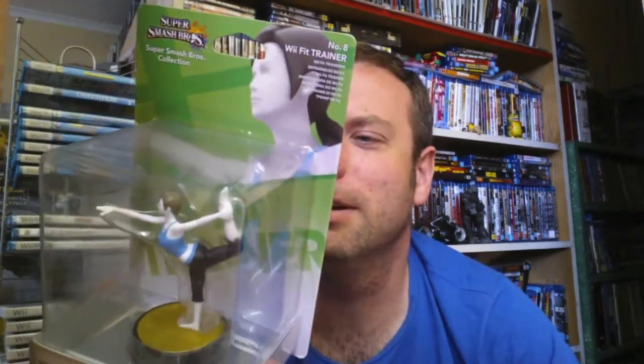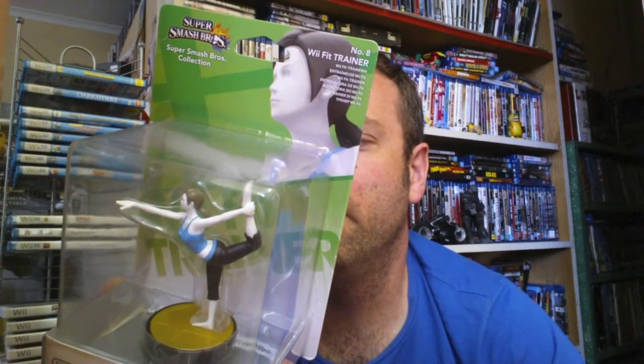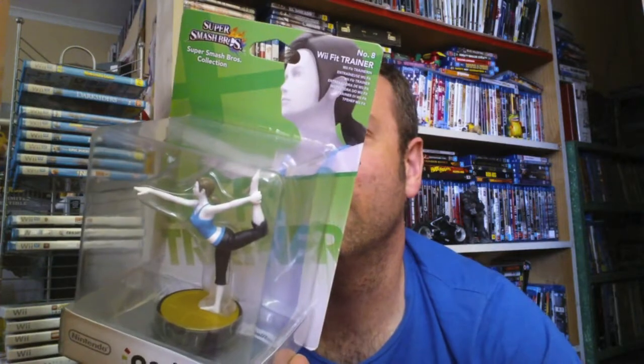The Wii Fit Trainer. Now some of these are actually quite hard to find. I got these for about $14 or $15, pretty much on the day of release, or a day or two after. But after they sold out, people were asking crazy money on eBay, like $100 for one of these figurines, because it's supposed to be uber rare and really hard to find.